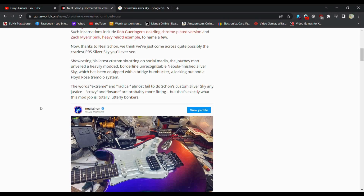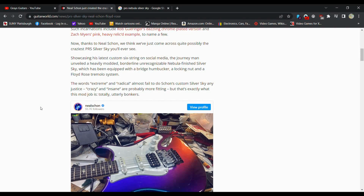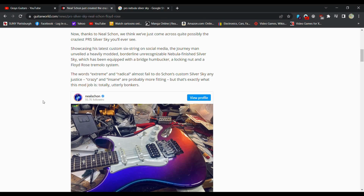I don't know, that chrome version, though. That chrome version, though, was pretty crazy. I do love this finish. This was a rare limited edition finish, and they are really expensive, let me tell you. I actually pulled it up. There's only a few listings on Reverb right now that I'm seeing.